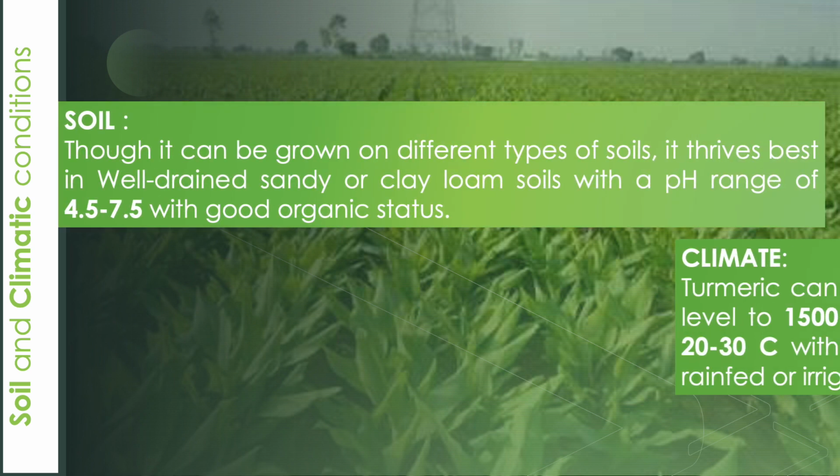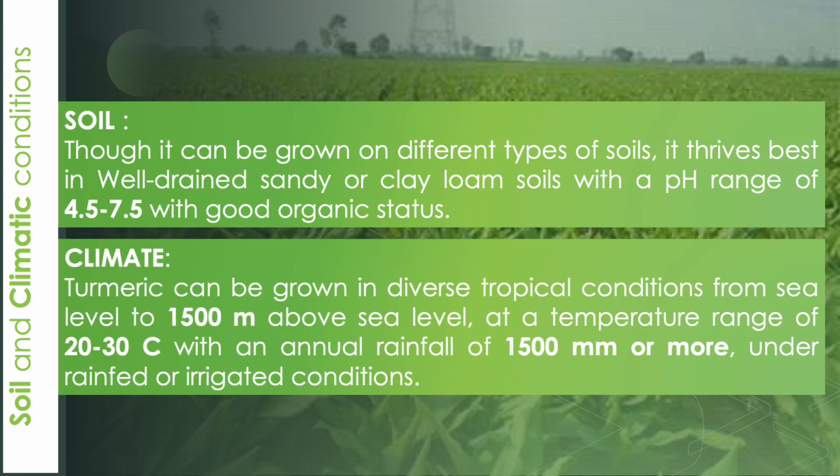Turmeric can be grown in all types of soil. A soil with pH range 4.5 to 7.5 is good for turmeric farming. Turmeric can be grown up to an elevation of 1500 meters. The area where annual rainfall is 1500 mm and more, with temperature ranging 20 to 30 degrees Celsius, is very much suitable for turmeric farming.